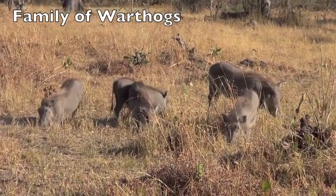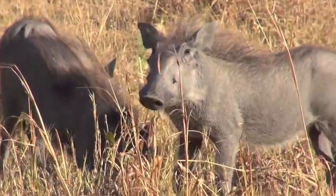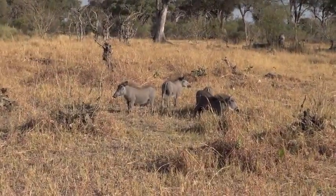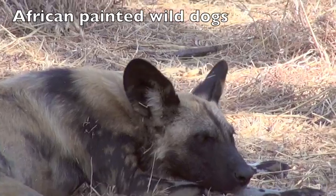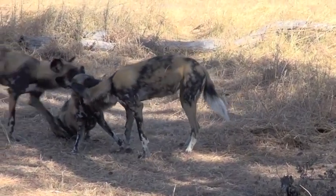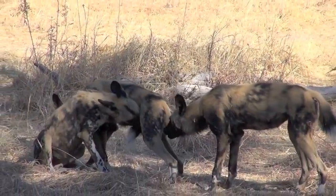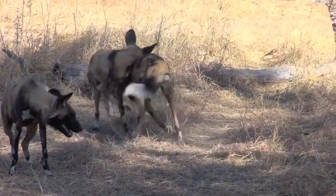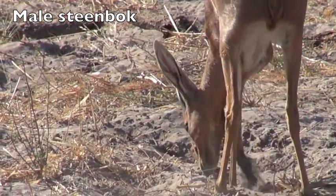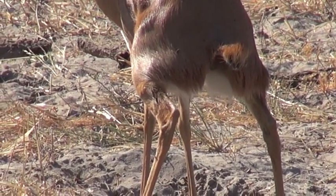There's a little family of warthogs. The African painted dogs. Taking the tail. He's got a hold of his tail. Look at that. And maybe he's going to cover it up.